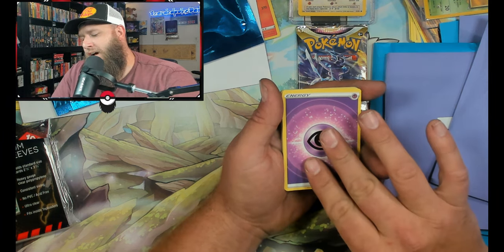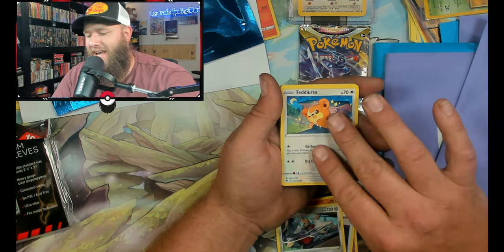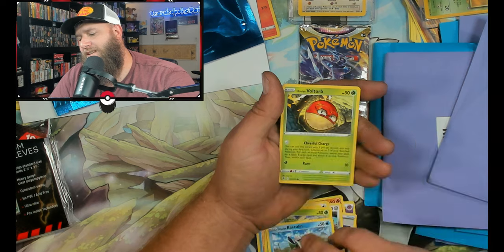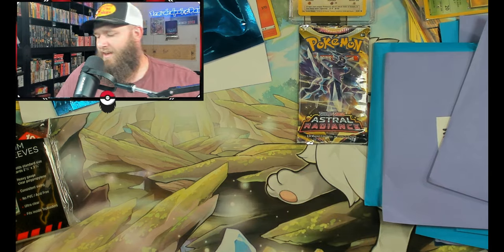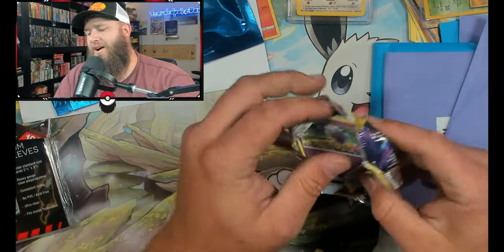We have Psychic Energy, Quilava, Dark Patch, Bisharp, Teddiursa, Mantine, Scyther, Hisuian Basculin, Hisuian Voltorb, Togekiss reverse, followed up with a Hisuian Basculegion, non-holographic rare. And then the next pack. This one is pretty cool.